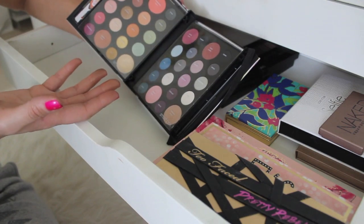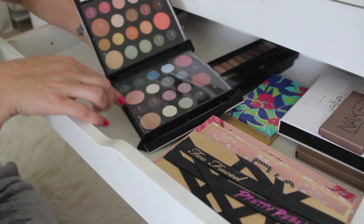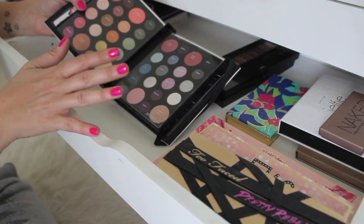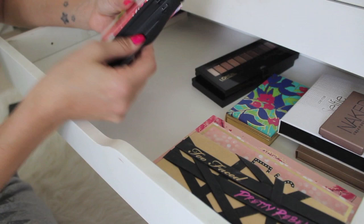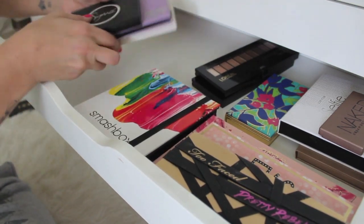I don't grab for it enough, but sometimes I'll grab it if I need a really special eyeshadow, something very unique and different. I'll grab for this, so I'm definitely not getting rid of this little baby. And we are almost done.